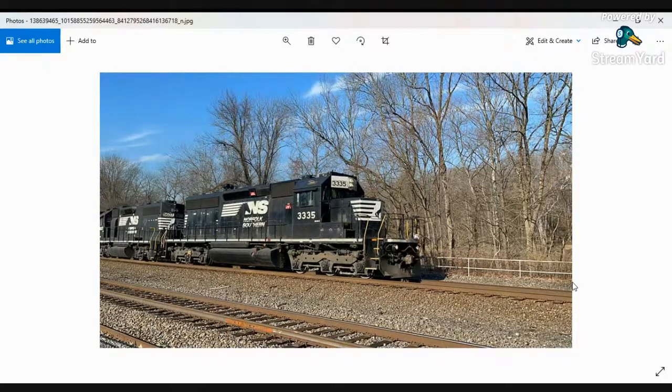I actually caught it at Valley Forge National Historic Site next to the old Reading Station by Washington's headquarters. You catch a few trains coming through there, and in good fashion, that SD40-2 coming through the river valley sounded great. It was loud coming through the area, and I loved it. You can hear that thing coming from a mile away.